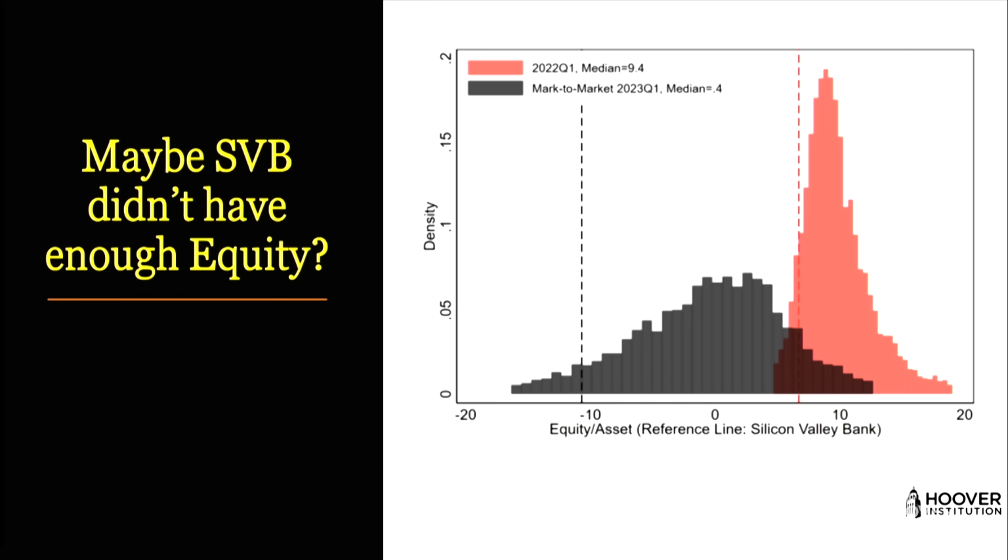What are the vertical lines in each of these distributions telling you? That's where Silicon Valley Bank is. And if you look at to the left of Silicon Valley Bank in both distributions, there is a bunch of banks there. So Silicon Valley Bank was not the worst when it came to how little equity it had. Yeah, it had less equity, but so were 400, 500 banks.